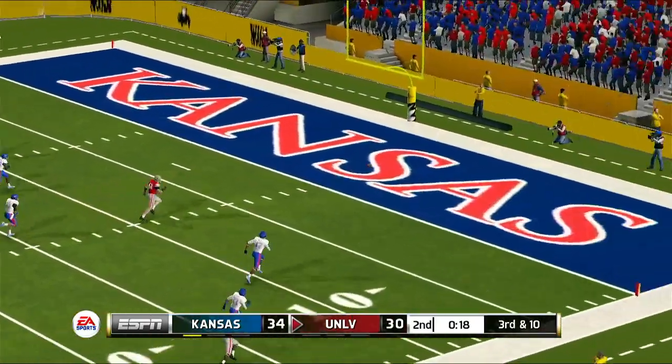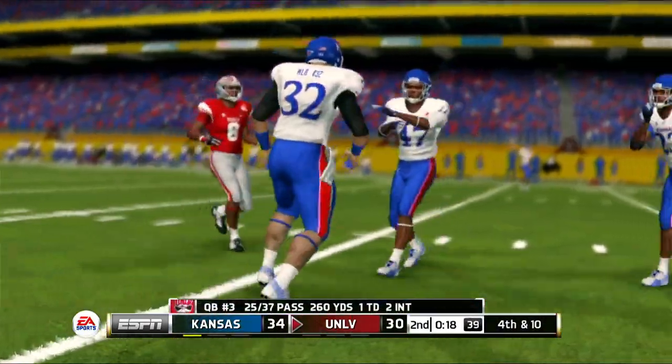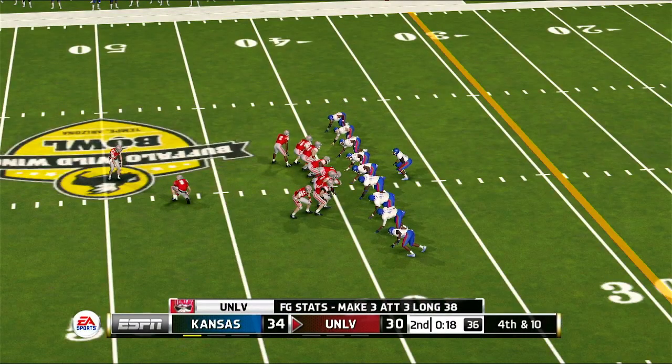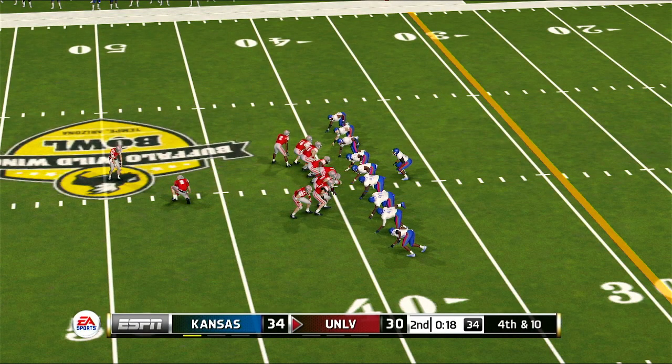Chucks it downfield. Can't connect. Well, he must have hurried there because his receiver was wide open. There was no need to rush that one at all. They'll call on the field goal unit.